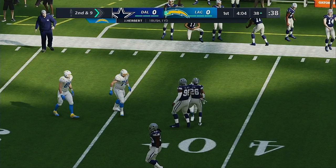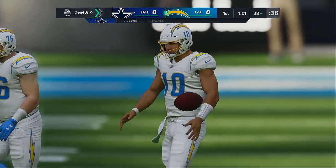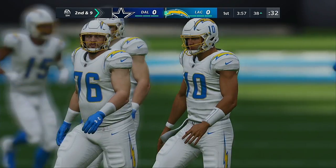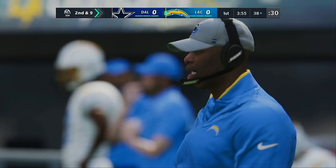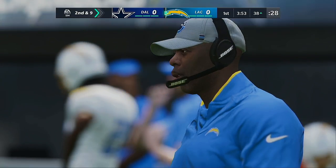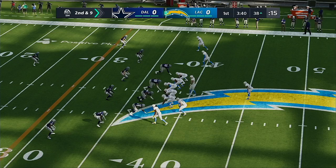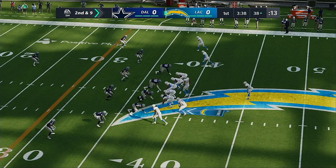And they will only muster a yard here to the 38. They'll get just a yard on the scramble. It's second down. Yeah, he only gets a few yards on first and 10, but he's better off doing that than throwing an incompletion or even worse, an interception. 38-yard line, second and 9.